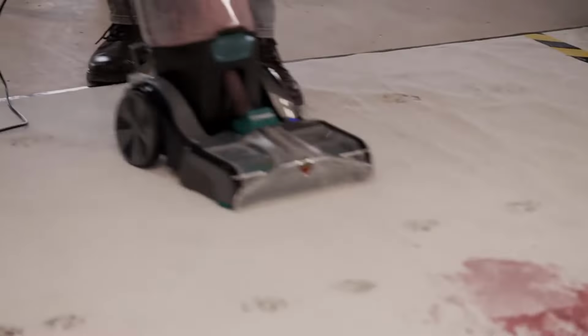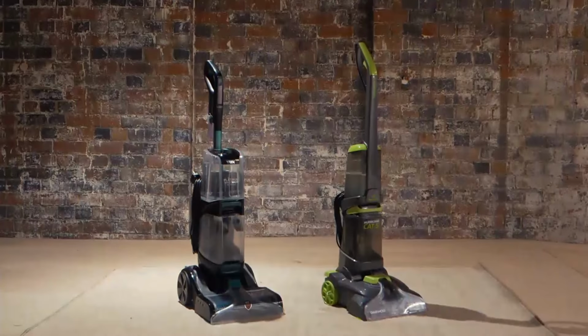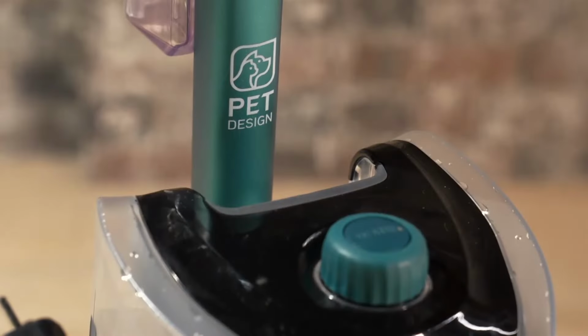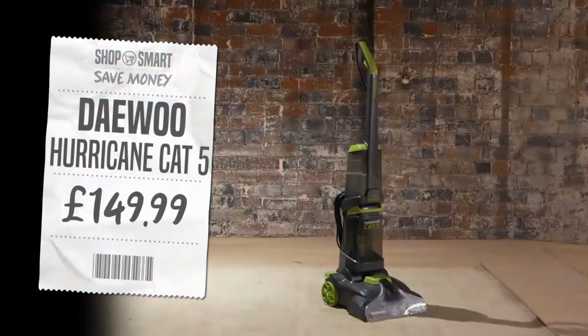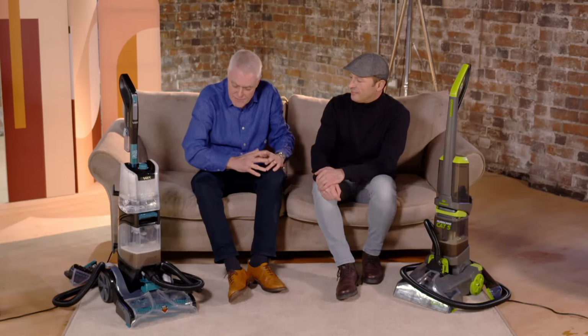So, the premium Vax won our extreme carpet cleaning challenge in test 1, but it's a draw in test 2. On to the big question, which is best value for money? The £350 Vax or the Daewoo, costing a shade under £150? Bearing in mind the Vax is more than twice the price of the Daewoo.